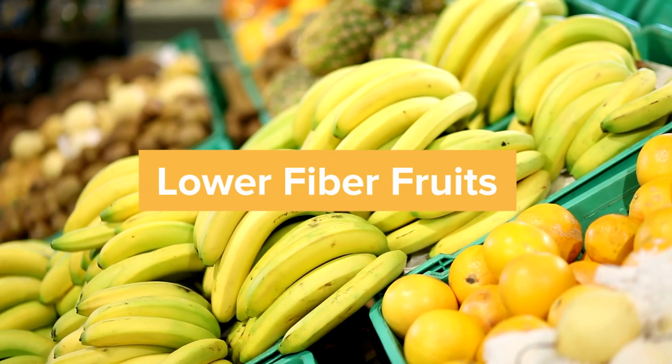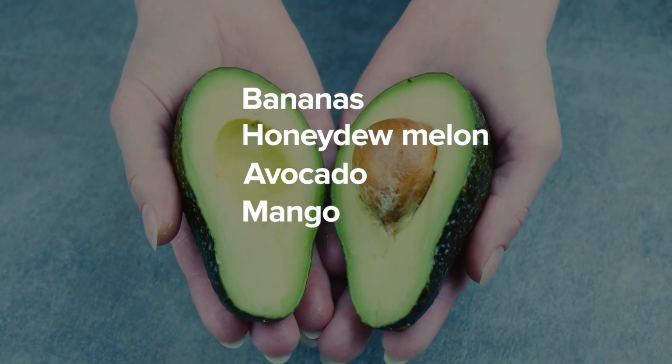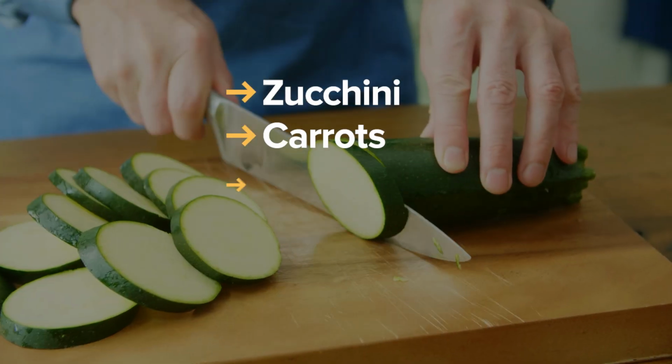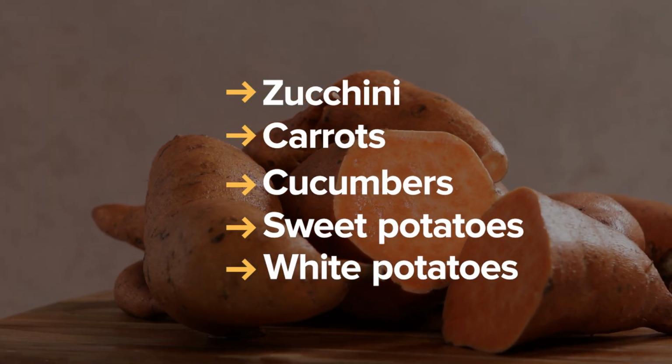Lower fiber fruits. Fruits like bananas, honeydew, melon, avocado, mango, and cooked or peeled fruit are lower in fiber and generally easier to digest. Non-cruciferous vegetables. Zucchini, carrots, cucumbers, sweet potatoes, and white potatoes are easier to digest than their cruciferous counterparts. Cooking and peeling vegetables can also help make them easier on the gut.